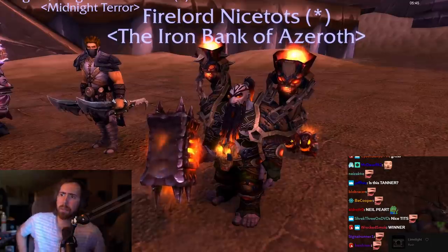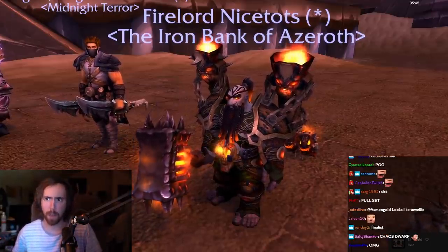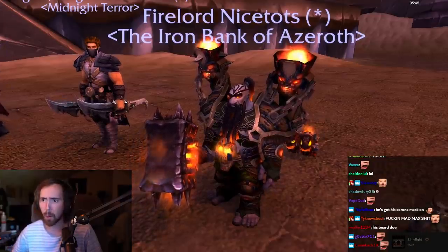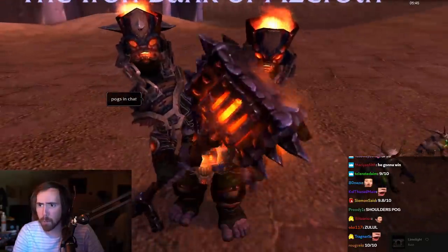So that's the Shaman, challenge mode set for Mists of Pandaria. Shoulders, gloves, legs, and boots. And then also the belt. Oh, actually, no, never mind. That belt is from Throne of Thunder.